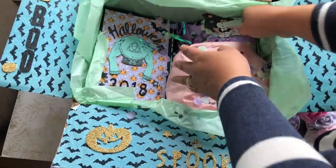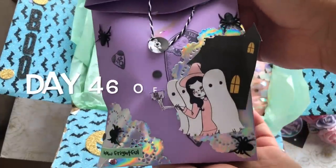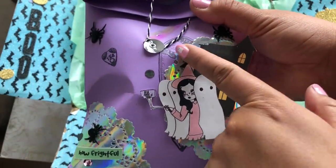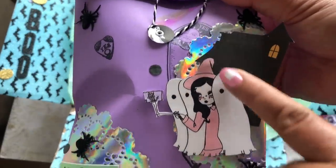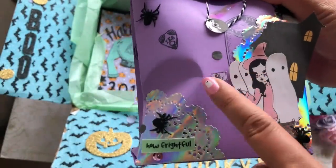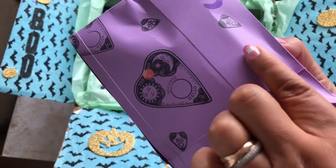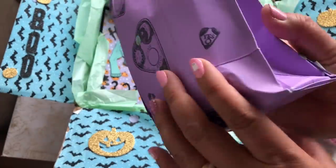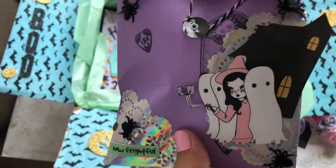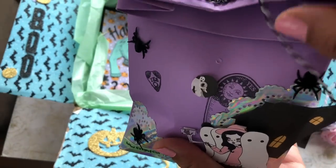I don't know where to go next. Okay, here, let me jump into this one. Look at how cute. How super cute. And all the little details. She stamped it on the bag. I think this is a handmade bag. Yes, it is. It's a handmade bag, and she took the time to stamp a lot of the Ouija. Oh, she has a special Ouija stamp. How cute. That is precious. And then she decorated the tops. How frightful. Wonderful, Abby. And look, the little ghosty. How cute.